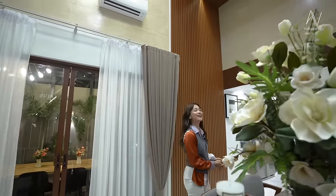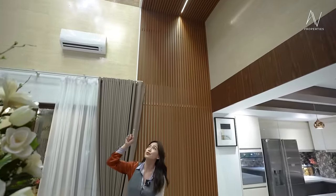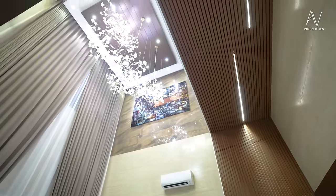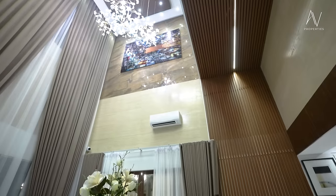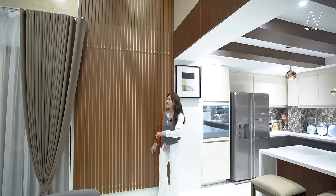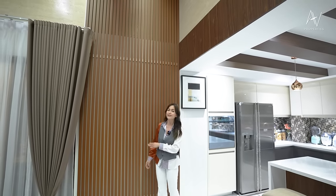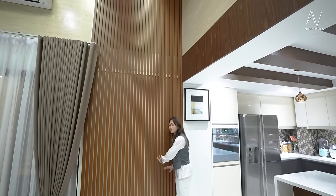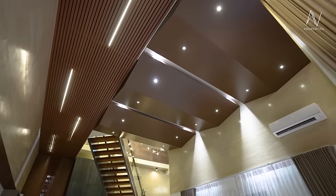And I'm sure you guys are gonna love this feature of the house. Look up. That's a beautiful, intricately custom-designed chandelier. So it reminds me of what kind of flower? Okay, let me know. Dahlia? I don't know. So guys, also another feature that brightens up the house and adds to that visual interest is this vertical slat cladding that goes from this side, the ceiling, up to the other side of the room.